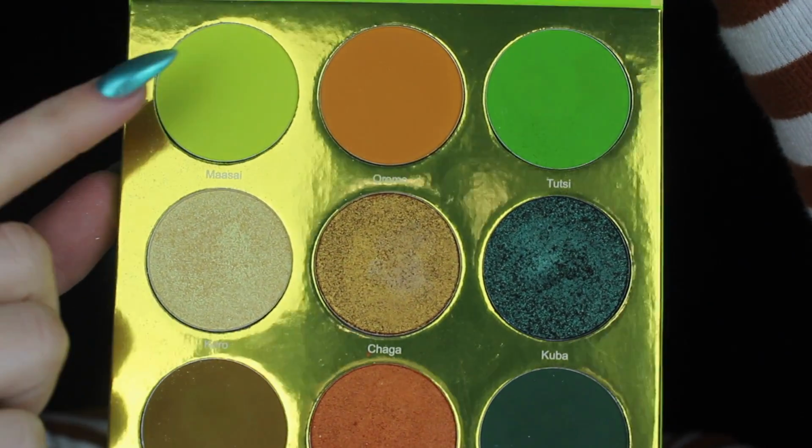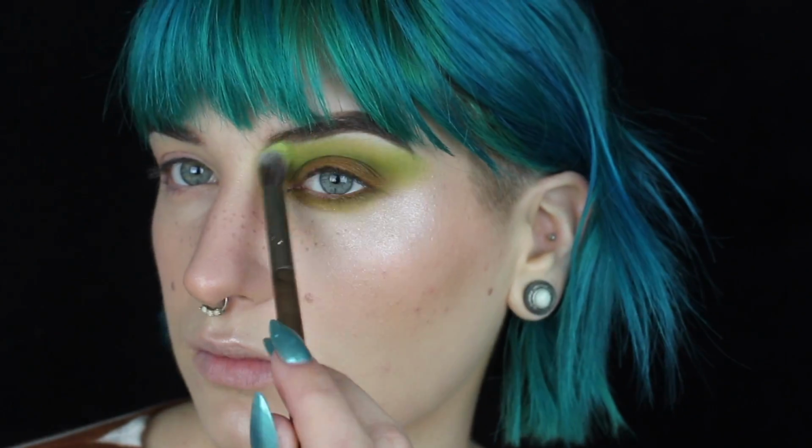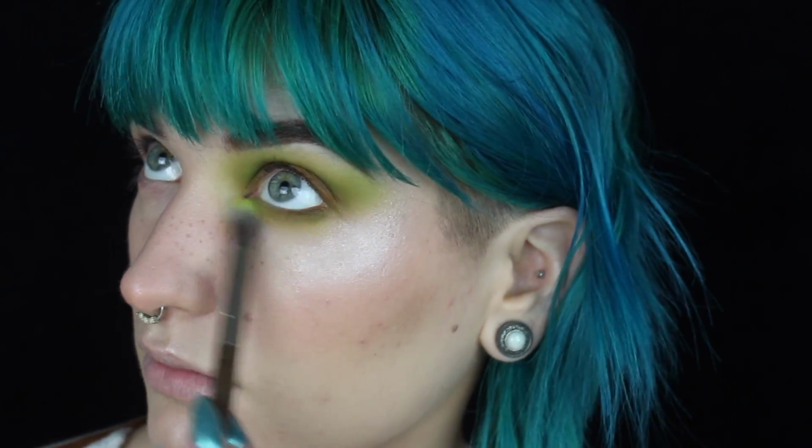Going in now with Masai. Again, I don't know if I'm saying that right, but I'm just blending that right above the greenish color that we have in the crease and underneath the lower lash line, just creating a nice yellowish halo all around the eye look.